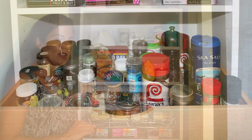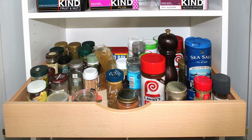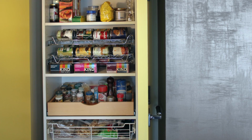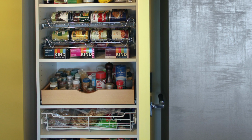And then a little bit lower down, we have our spice drawer, and we do love to cook with spices, and we don't keep a ton of them because we like to keep them fairly fresh, so we use smaller containers, but we can get to everything very easily here in the spice compartment.